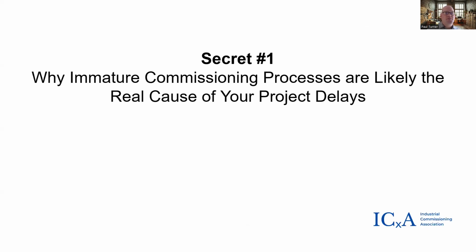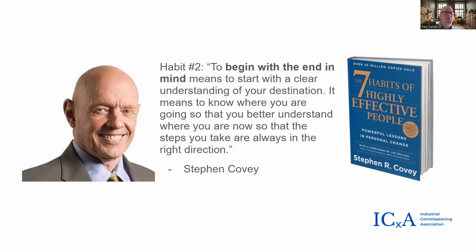So let's go over the first secret to commissioning success, which is that immature commissioning processes are likely the real reason your projects are experiencing delays. Unless you're working on strictly 100% civil projects, such as a bridge that only involves earthworks, then the electrical and mechanical aspects of your projects are much more complex systems that require special attention and a much different approach than earthworks right from the start of your projects. The essence of the ICA Global Commissioning Standard is to start with the end in mind, regardless of the size of your project. It's exactly like Stephen Covey says in his book, The 7 Habits of Highly Effective People. His habit number 2 is to begin with the end in mind.